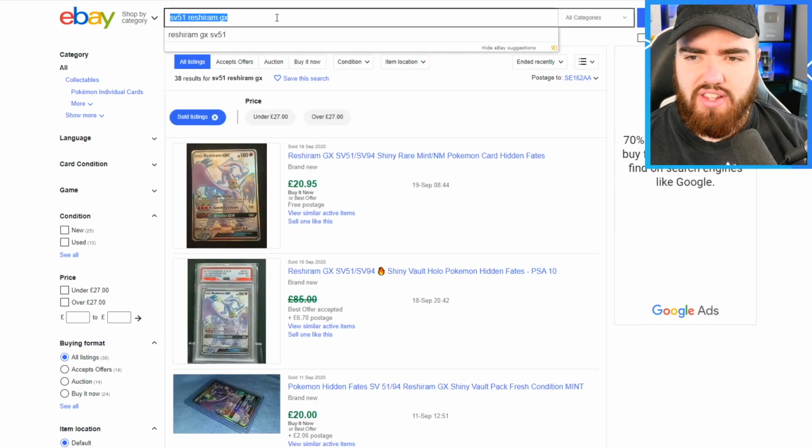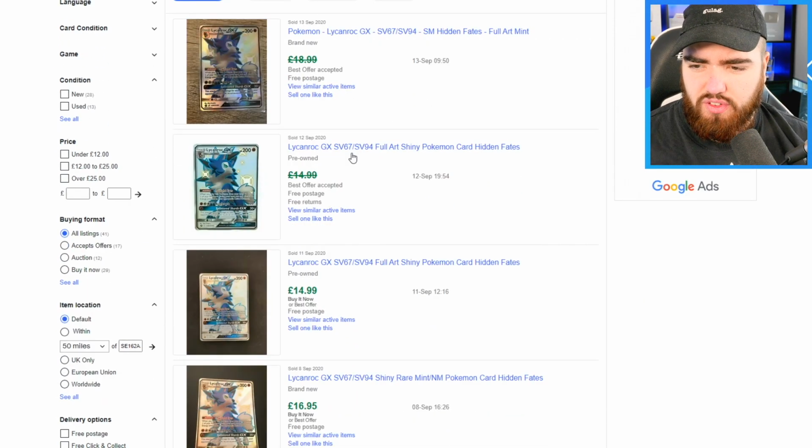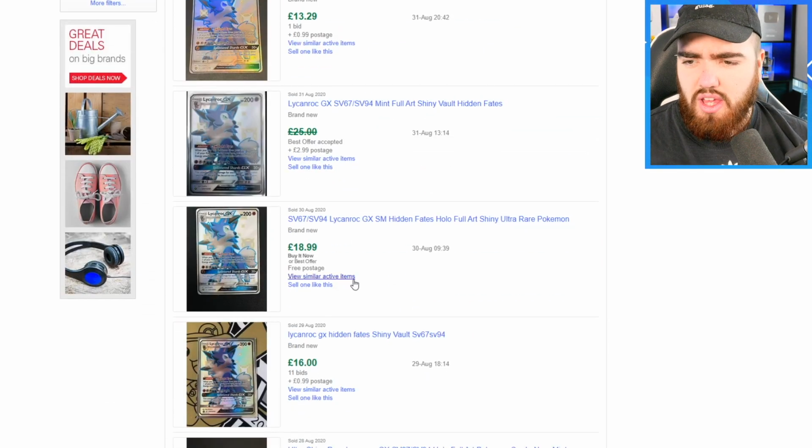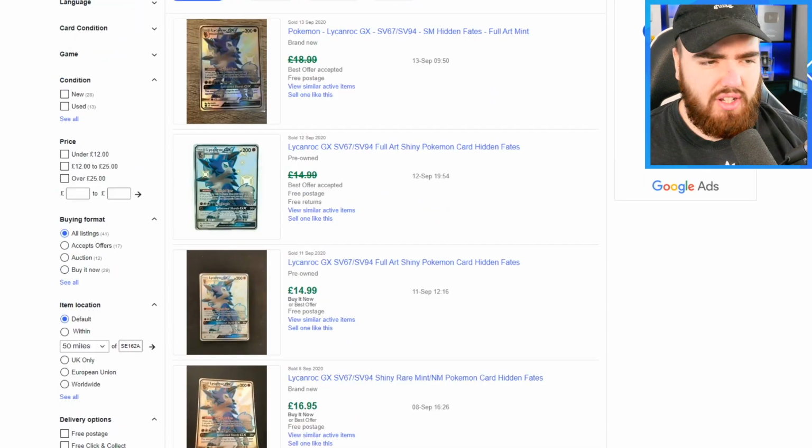Let's go for a SV67, okay? £18 best offer, £15, £15, £17, £10. That's a nice little steal right there, £13 as well. I'd say we stick with £15 for this, £15 raw.